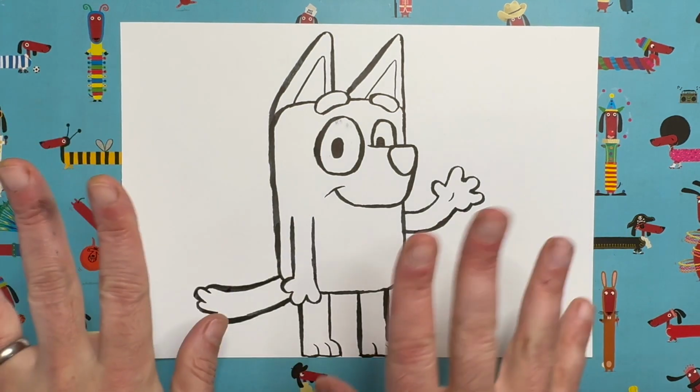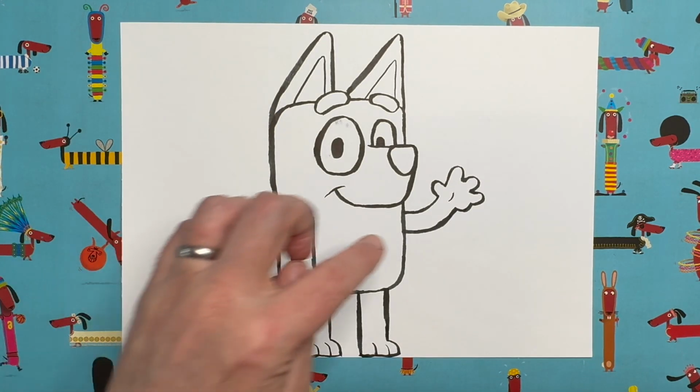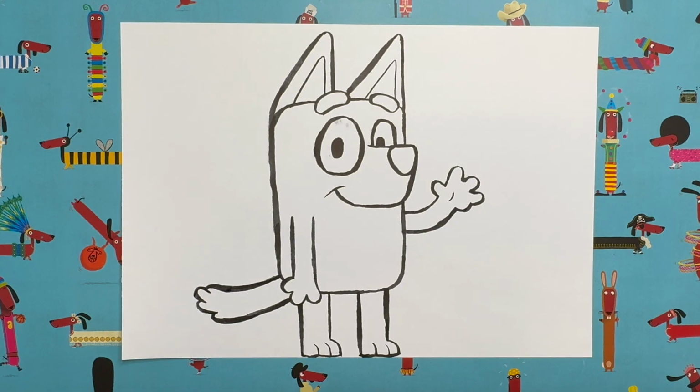But yeah, she has certain markings. She has kind of dark blue spots, and the end of her tail's dark blue, and she has a sort of brown muzzle and things. So I'm going to colour my Bluey in now, and I'm going to go into super speed mode. And then I'll talk you through it all afterwards, okay? So I will see you back here in about 20 seconds with a fully coloured in Bluey. See you in a sec. Bye-bye.